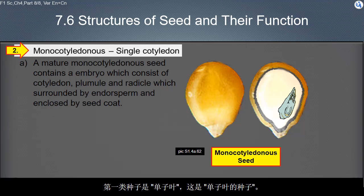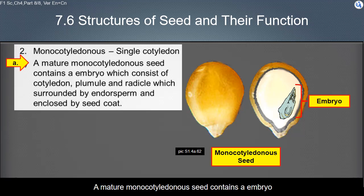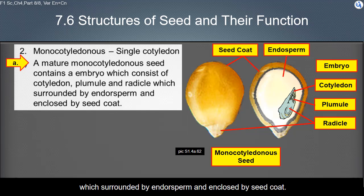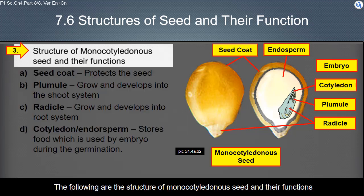The first type of seed, monocotyledonous seed, is the seed with a single cotyledon. A mature monocotyledonous seed contains an embryo, which consists of cotyledon, plumule, and radicle, surrounded by endosperm and enclosed by the seed coat.